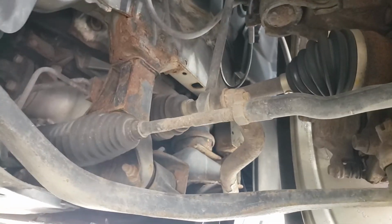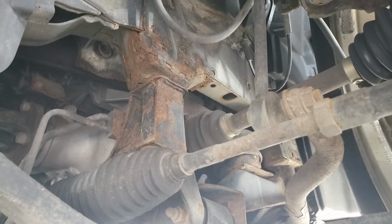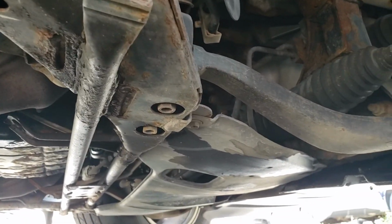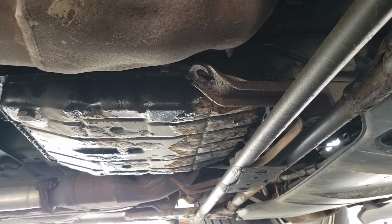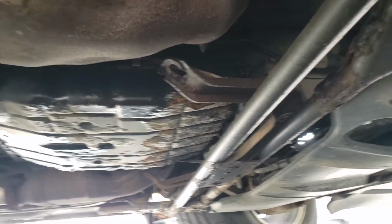Suspension components, though, they don't seem to be damaged or dented or anything, but you can see some more rusty flake throughout. It looks like there's a bit of a trans leak. As you can see, a little wetness on the trans pan there. And again, a little rust throughout, a couple of loose bolts and things like that.